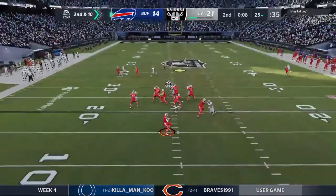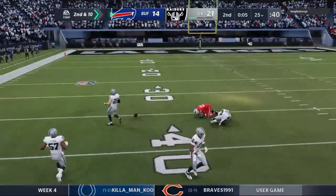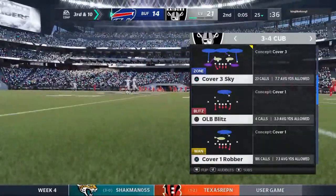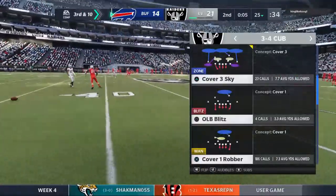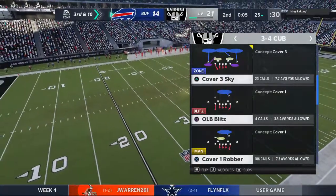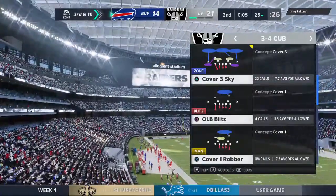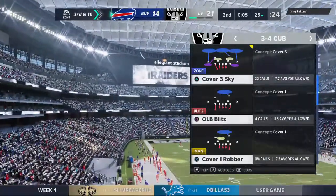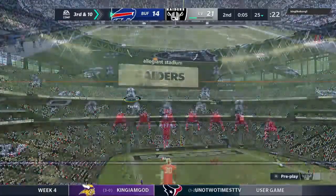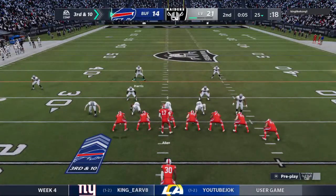So they fake the handoff. Now Allen looking downfield for Godwin. And that is incomplete. Stopping the clock with 5 seconds to go. Intended for Chris Godwin. Damon Arnett on the coverage. An incomplete pass on 2nd down. It muddles things a little bit here. This is 3rd and 10.